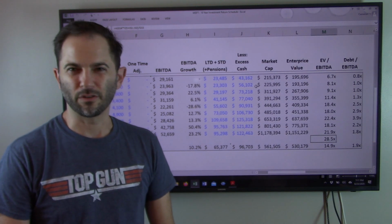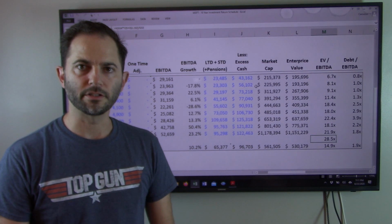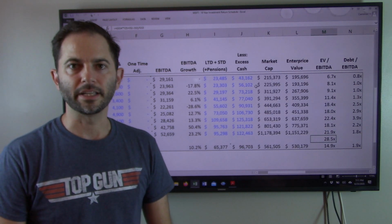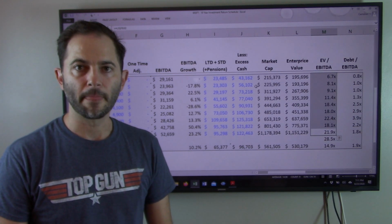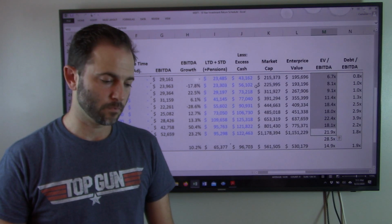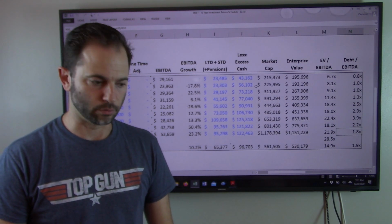So now what? Does it go to 50? It's gonna hurt the return in the long run. This 28 is gonna have to come back down to something more market, say 20, say 18, something in the range. This is averaged over that time 15. So if it reverts back to the mean, it's gonna put downward pressure on the price. But enough of that. So that's enterprise value to EBITDA. Looks like it's a little rich.